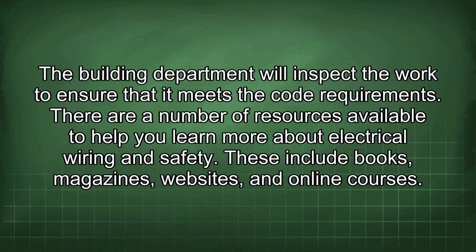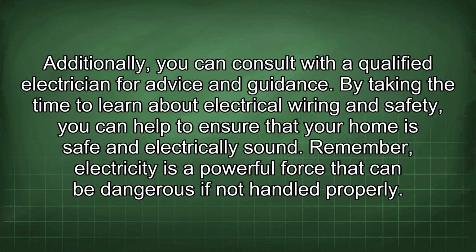There are a number of resources available to help you learn more about electrical wiring and safety. These include books, magazines, websites, and online courses. Additionally, you can consult with a qualified electrician for advice and guidance.